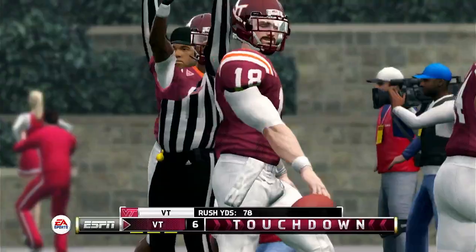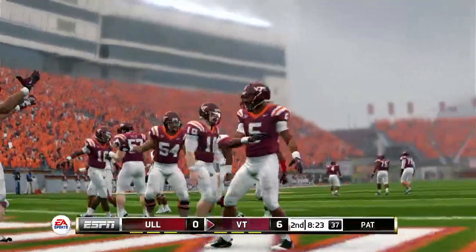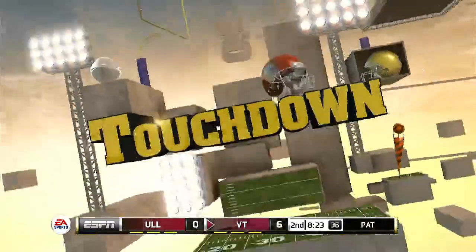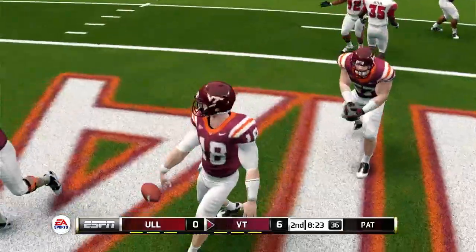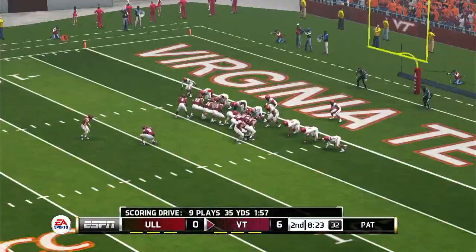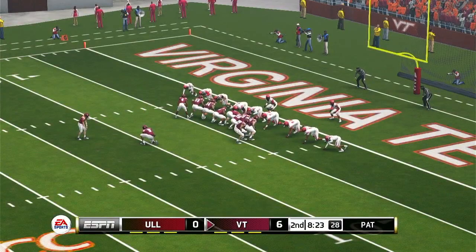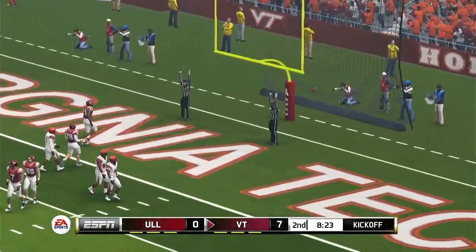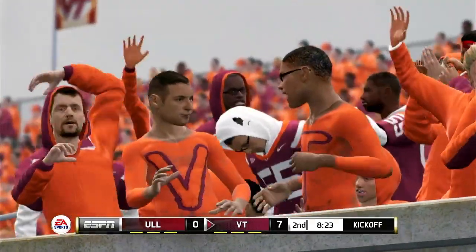Touchdown, Hokies. That is great, tough football right there. Getting down to the goal line and just punching it in. He splits the uprights with the extra point. A 9-play, 37-yard drive, and it's good for 7 points.